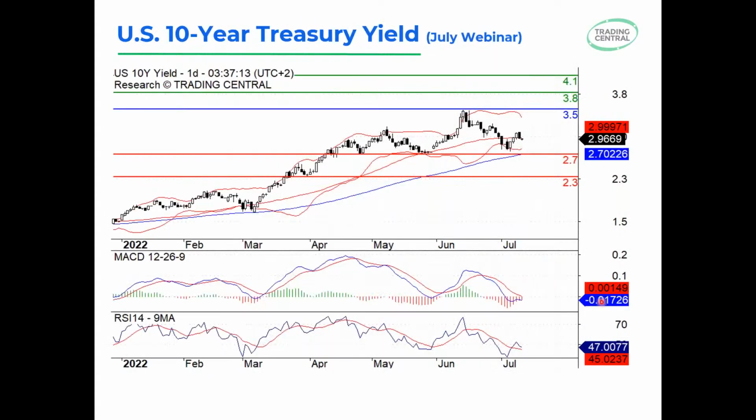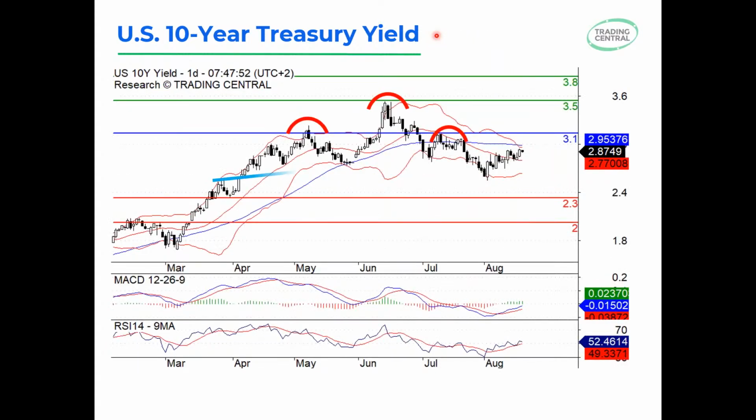Now, this chart I presented to my audience in the last webinar, back in July. I said the 10-year Treasury yield seems to be posting a bearish reversal pattern called head and shoulders, very textbook. And what is happening now? It really formed a head and shoulders bearish reversal pattern, rise and then fall. And we also see a neckline, the blue one, forming, meaning the reversal has been confirmed.